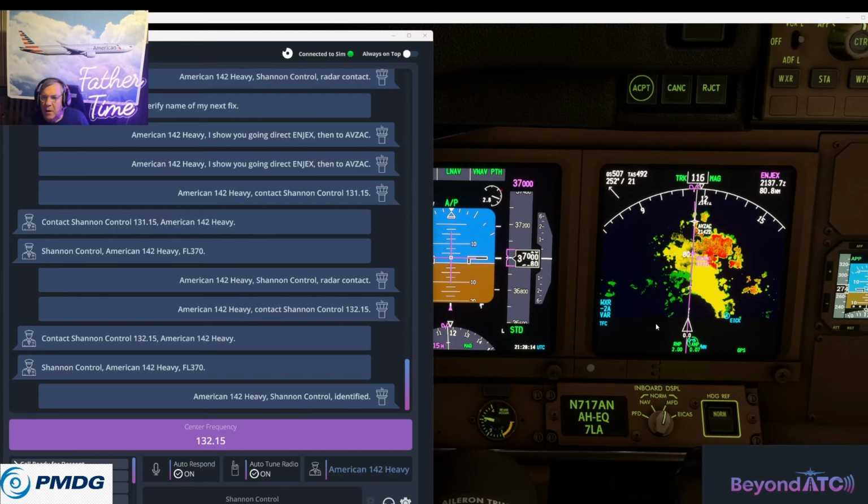All right, I'm back here. We just passed over Shannon, on our way to beautiful England after beautiful Ireland. Expecting our next handoff to be London. I'll come back on, I'll take a look at the map and see where we can anticipate that.